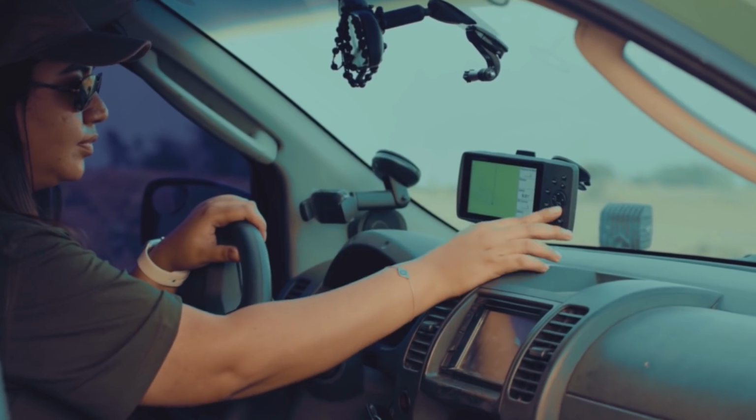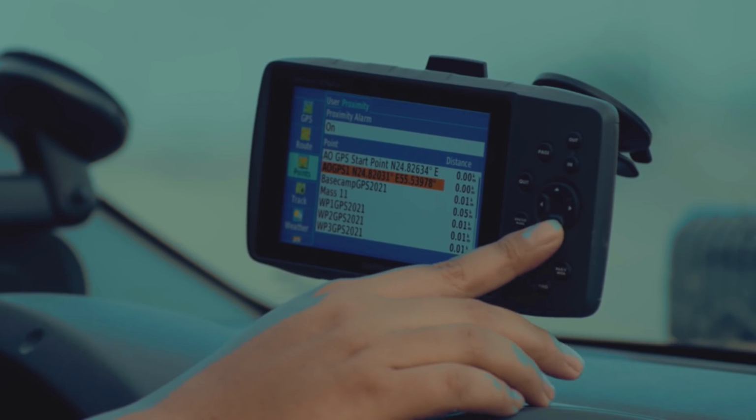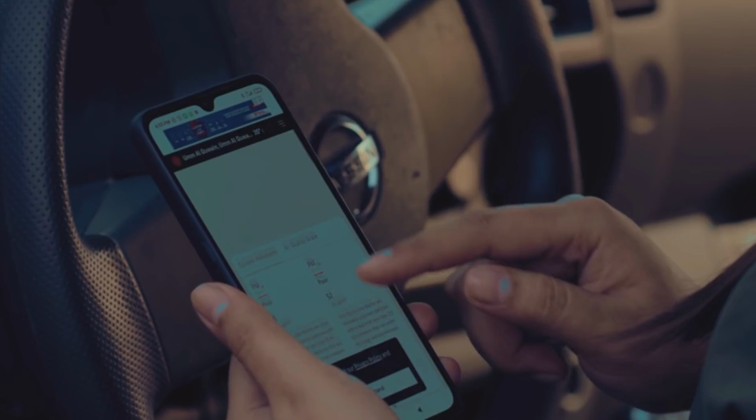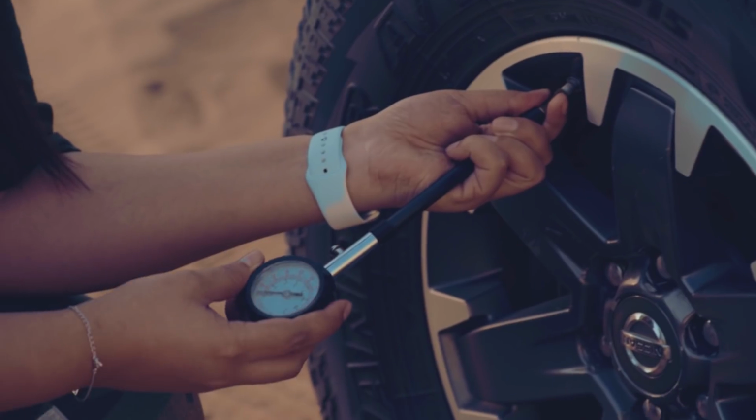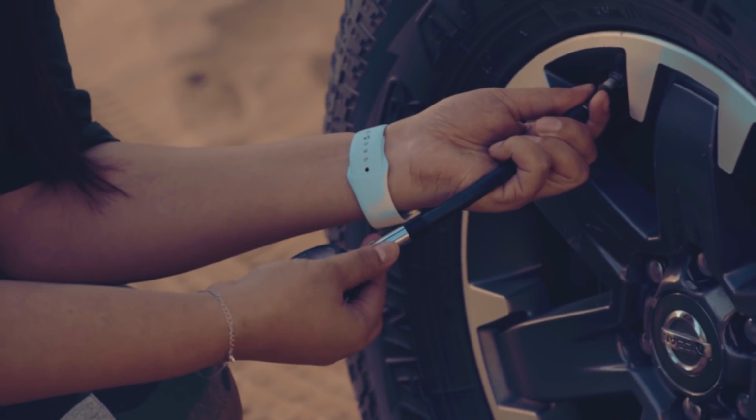Mark your entry and exit points before you start your trip. Start monitoring the weather factors. Deflate your tires a bit to have even weight distribution and increase tire traction as you enter the desert.